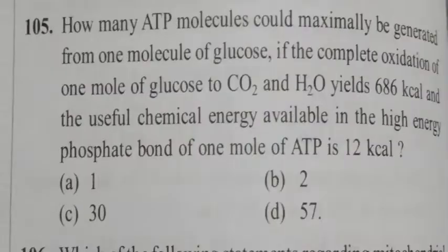Question. How many ATP molecules could maximally be generated from one molecule of glucose if the complete oxidation of 1 mole of glucose to carbon dioxide and water yields 686 kilocalorie and the useful chemical energy available in the high energy phosphate bond of 1 mole of ATP is 12 kilocalorie. The answer is D.